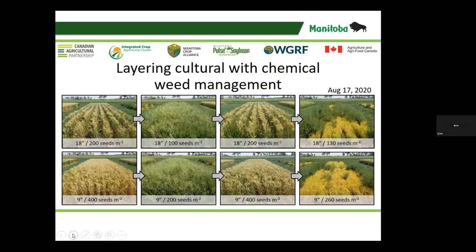Charles is a scientist at Lethbridge and does phenomenal work in weed management. When we look at the top row, it is wide rows and low seeding rates. It's a wheat, canola, wheat, followed by lentil rotation. And this is a kochia study.